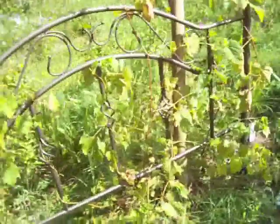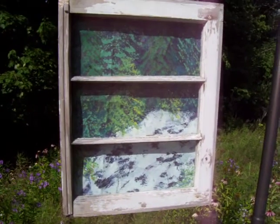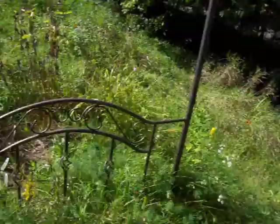This is my wild grape. Isn't that a lovely waterfall just outside the window? I knew you would agree.